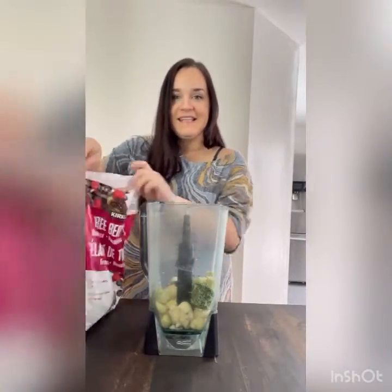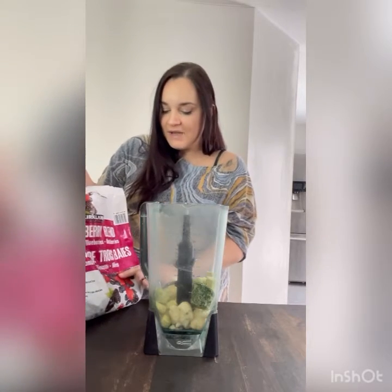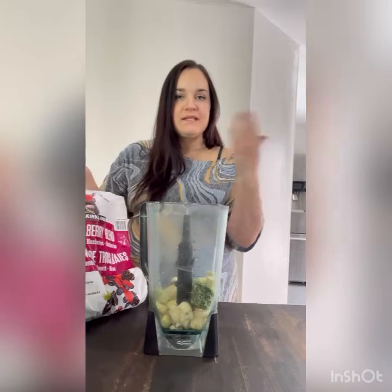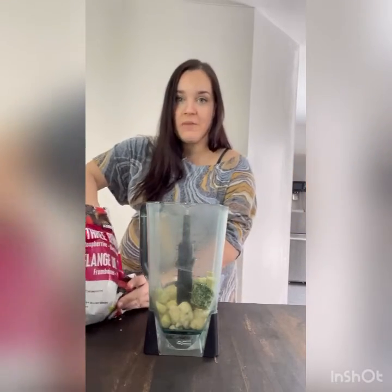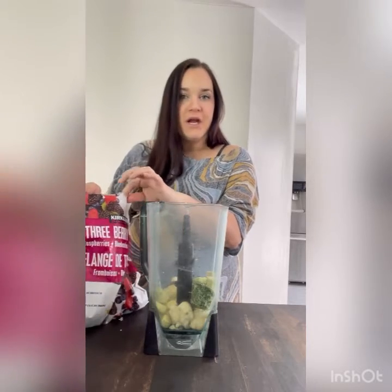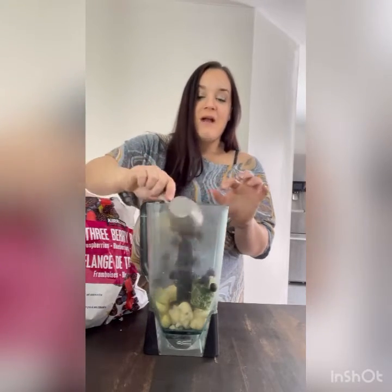And then this is mixed berries. Now, these are darker berries, so they don't have strawberries, which tend to have a higher content of sugar, but it's not a big deal. If you love your strawberries, go ahead and put your strawberries in there. But today we have blackberries, blueberries, and raspberries.